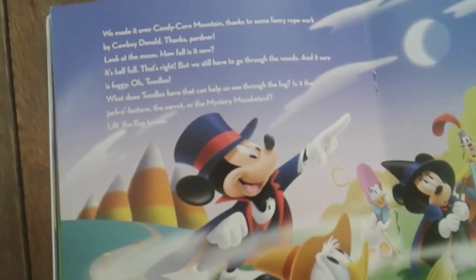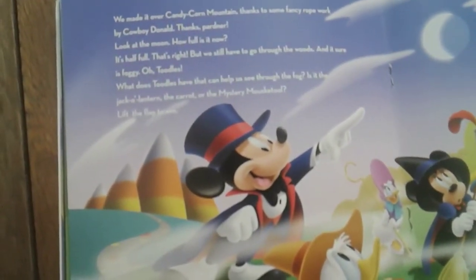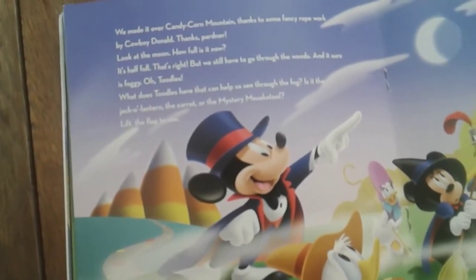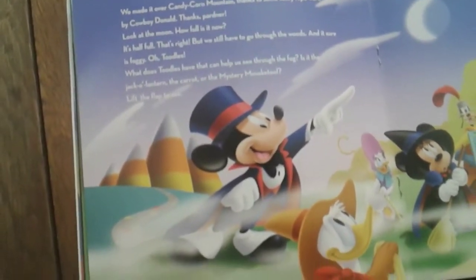Toodles. What does Toodles have that can help us get through the fog? Is it the jack-o'-lantern, the carrot, or the mystery mask-a-tool? Lift the flap to find out. What do you think it is, guys? It's the jack-o'-lantern. We've got ears. Say cheers.